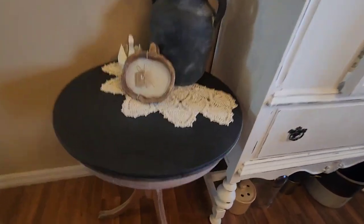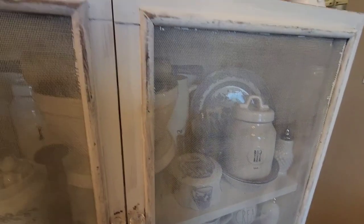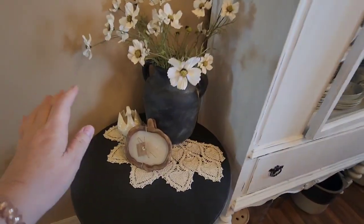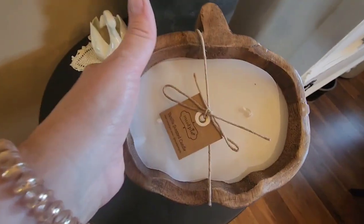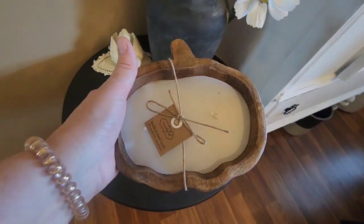Okay, let me put these back before I break them. I know what this is. I was sanding last night and I got stuff everywhere and I vacuumed, but that must be something that didn't come out. So I know this is not for now, but I ordered it off of Amazon. Isn't it so sweet? It's a mud pie. And I just haven't put it away yet.